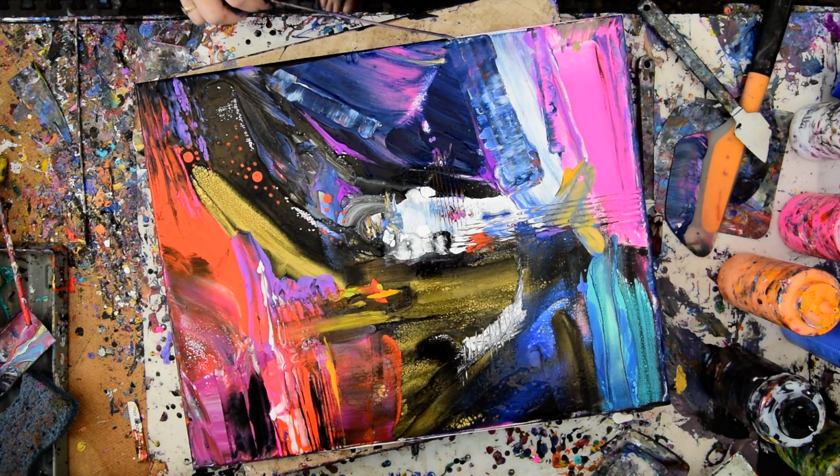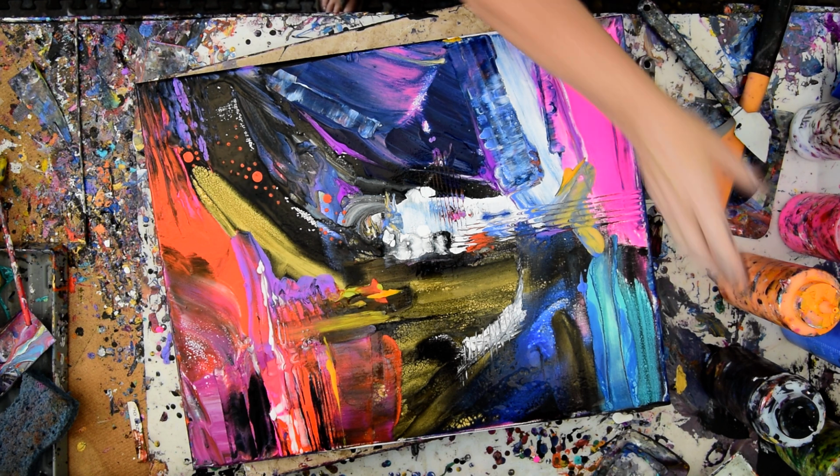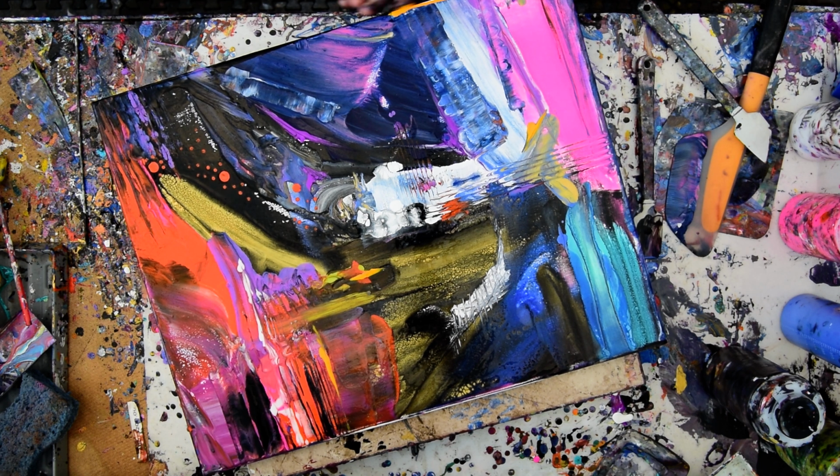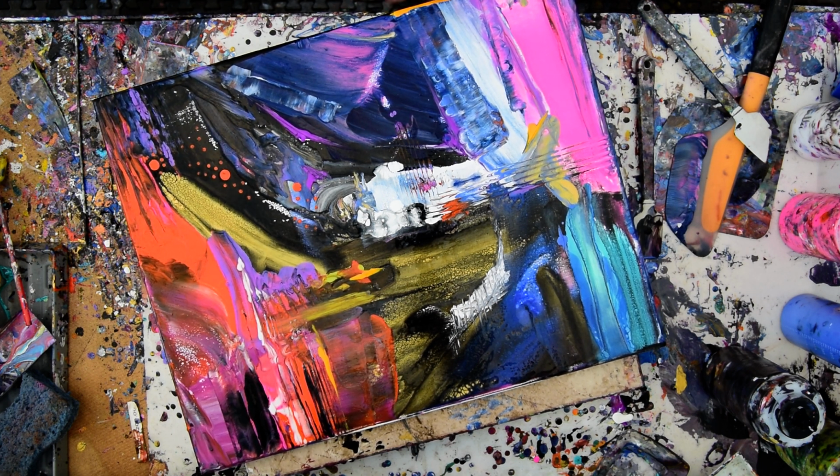I kind of like those little marks. I kind of think I'm going to use some of that right over here on the edge of my canvas, because I can.